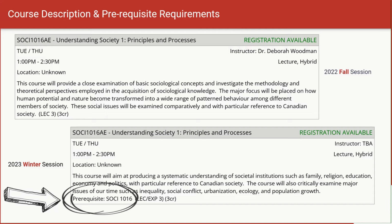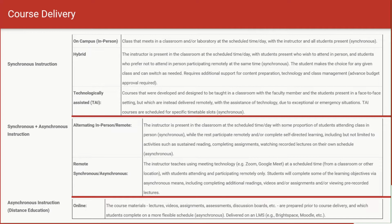A breakdown of the course delivery types is available to view in your academic summary, but here are the options. Synchronous instruction includes a scheduled lecture and is delivered either in person on campus, hybrid, both on campus and able to join remotely, or via assisted technology, which is accessed remotely. There is also synchronous, asynchronous instruction, primarily offered as remote. Courses that are identified as online will be completely asynchronous instruction, meaning the course materials are prepared prior to delivery and accessible to you to go through on your own schedule, keeping in mind any important exam dates and assignment deadlines.